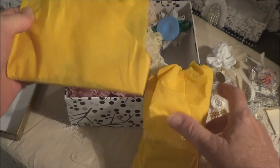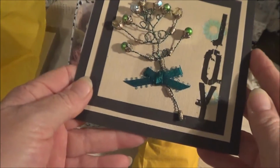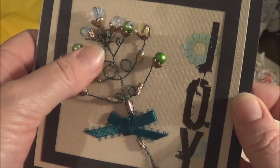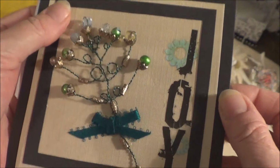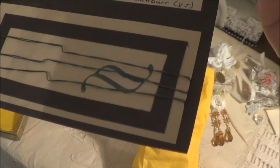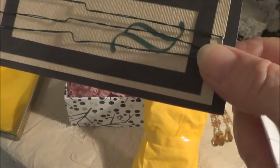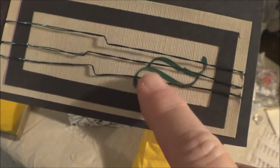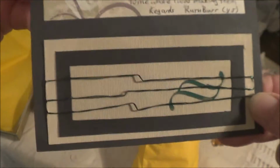This looks like a card here. Oh, it's a Christmas card. Oh, isn't that lovely? Look at that. Did you do this all yourself? It's all done with wire. Oh, isn't that clever? Oh, that looks lovely. Thank you. Oh, that's very sweet of you, Ruth. Look at this. That's wire, ladies. Isn't that different? I haven't seen that done before. Very effective, isn't it?